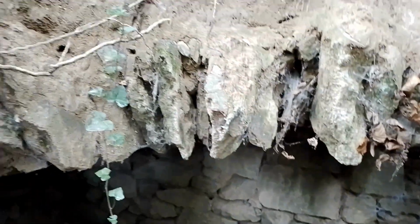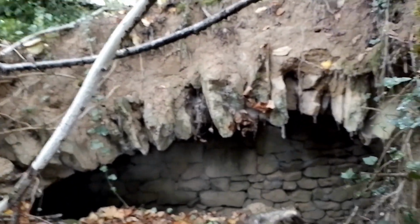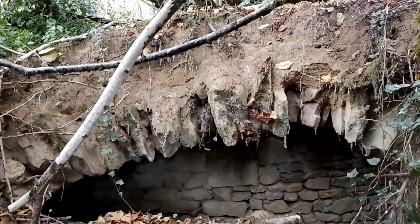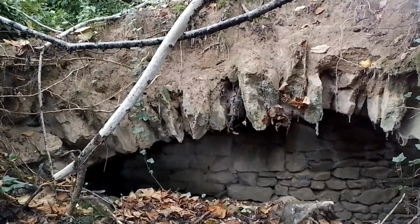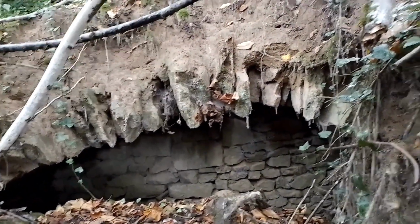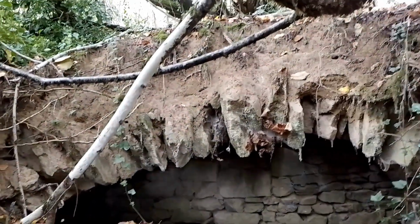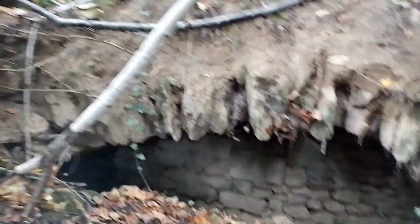Apparently it used to go down quite a way, and they used to use it as a fridge or something like that for their food, we think. Yeah, so it belongs to a neighbour of ours. And apparently there's another cave, we think, locally as well.